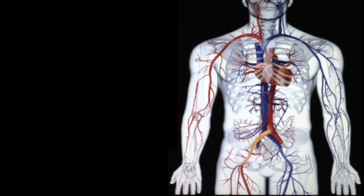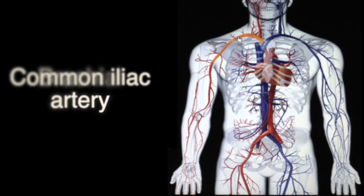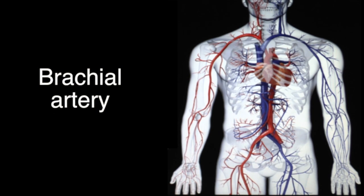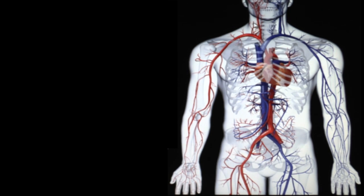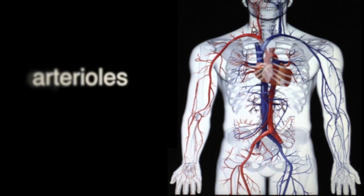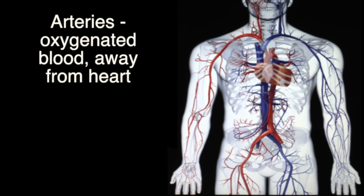For example, the common iliac artery feeding the leg, or the brachial artery feeding the arm, the carotid artery feeding the brain. All the time getting smaller and smaller till the arteries become arterioles, which are small arteries, and eventually capillaries, which will reach every cell in the body. Arteries carry oxygenated blood, and all body cells need oxygen to survive.